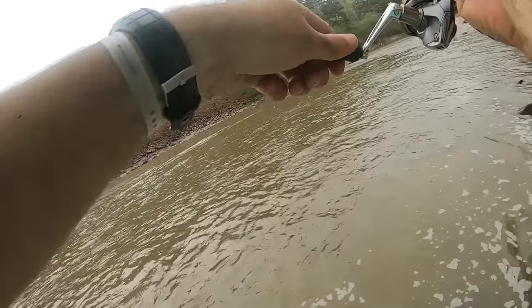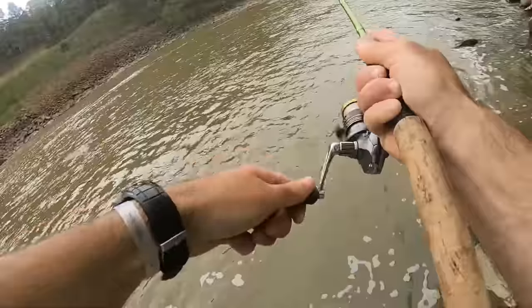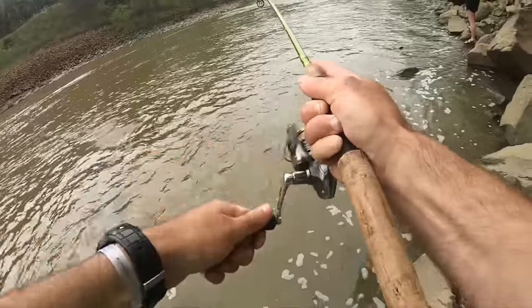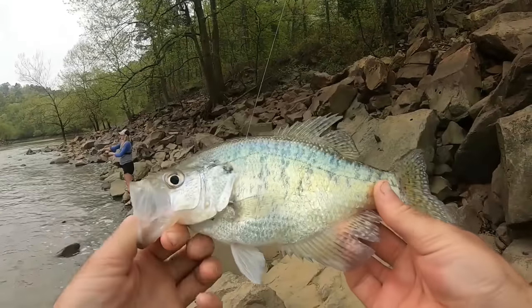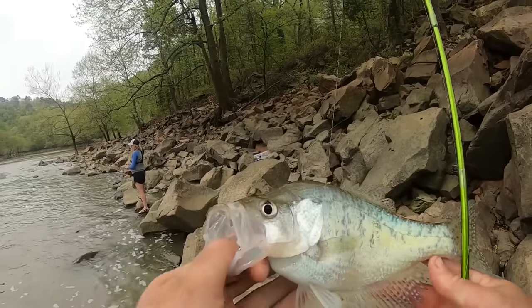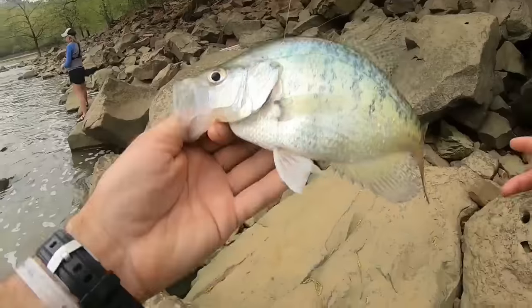There's a good one. Good one on the minnow. Swap back to the minnow. Nice crappie. Come here, big guy. Up in the bank. Woo. Nice. There is another crappie for the bucket. I swapped back to a minnow. I lost my bottom jig, so I was like, I'll grab the minnow and give it a shot for a little bit longer. And that was first cast with it.